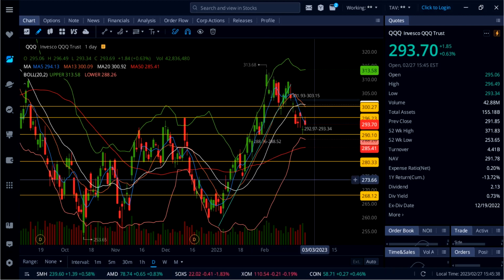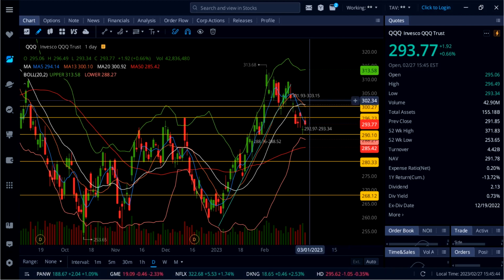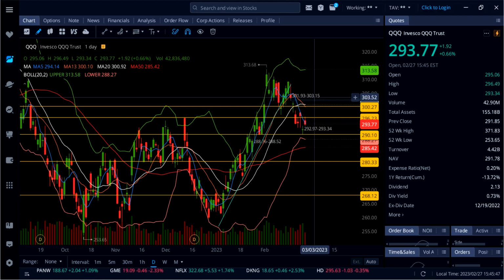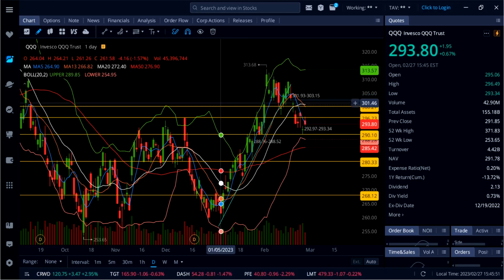To the upside, if Triple Q can break 296, we're going to see a quick trip all the way up to 300, and then 303.15. This gap on top will also get closed if we can get above 300.